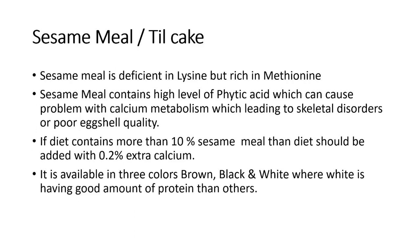It's available in 3 colors: brown, black and white. Generally in the market we see black color, that is low in protein, whereas white color is very good in protein, more than 45% protein. So we have to select protein wise: white is more than 45%, black is less than 30%, and brown is 36 to 38%, up to 40%.